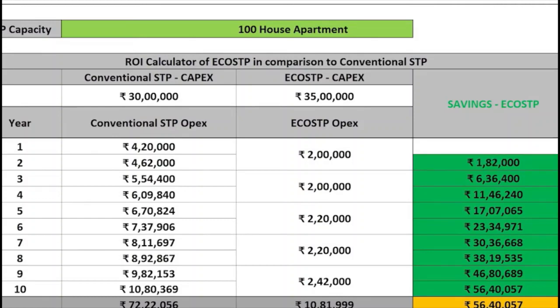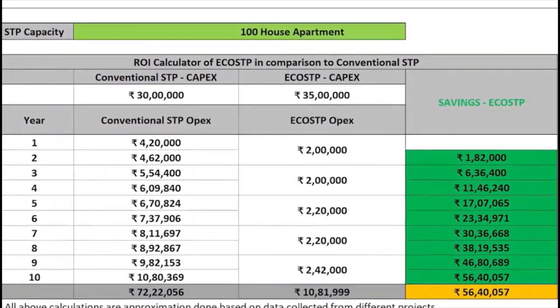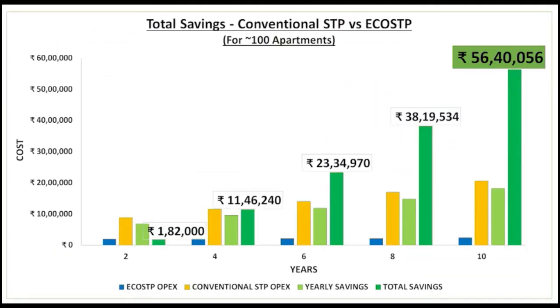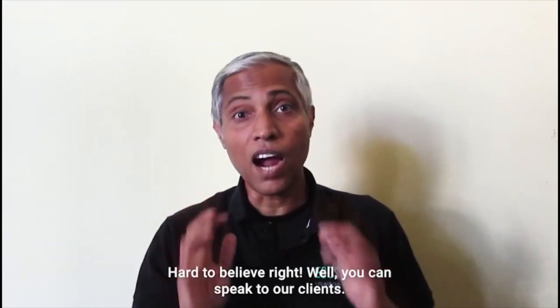Yes, that's true. As you see, the ROI is 1.5 years. Yeah, less than 2 years. It's phenomenal. The saving is not small. If you just add it up for next 10 years, it will actually go up to 56 lakhs and more. Yes, this sounds too good to be true, but it's a fact. Your STP makes money. Hard to believe, right?